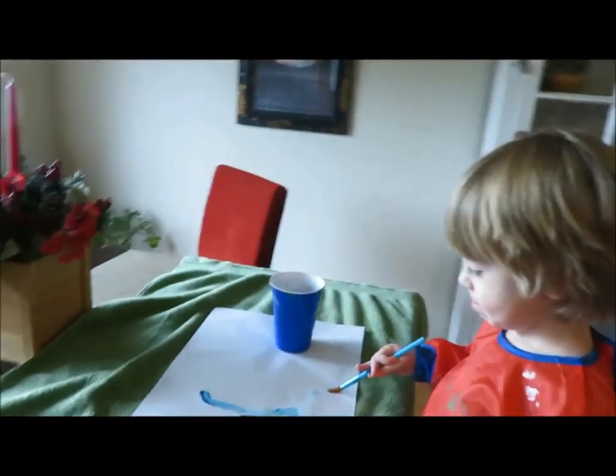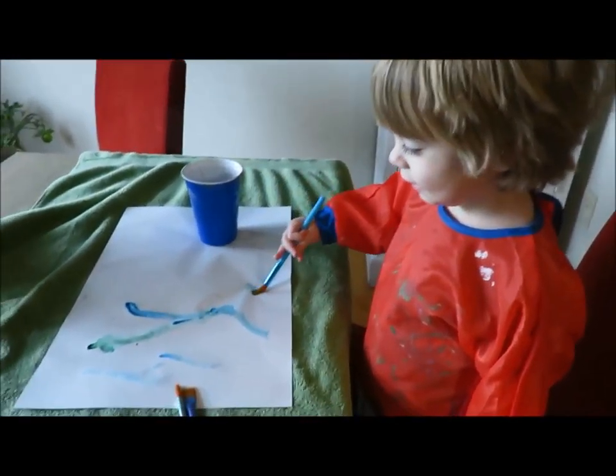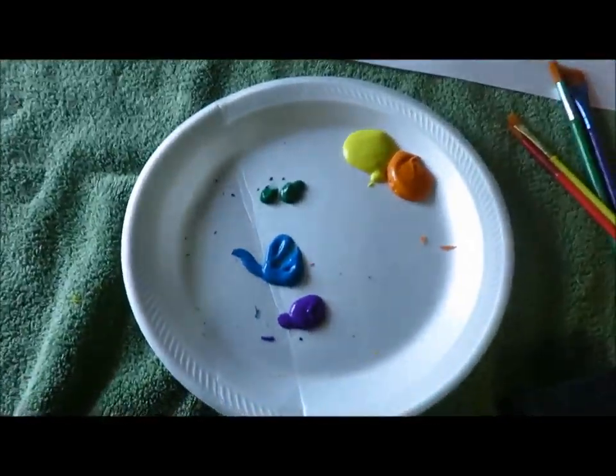It's pretty cold out. Presley is down for a nap. She's not feeling so good. I think it's her teeth, but I'm not for sure. And Wyatt is, what are you doing, Wyatt? Painting. You're painting. Wyatt's painting.